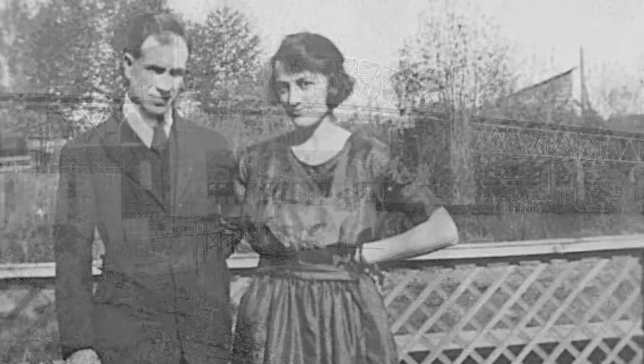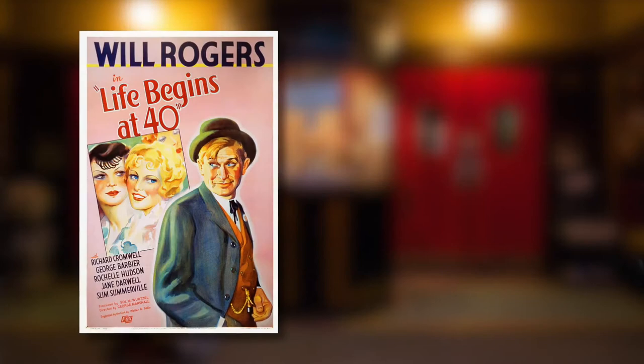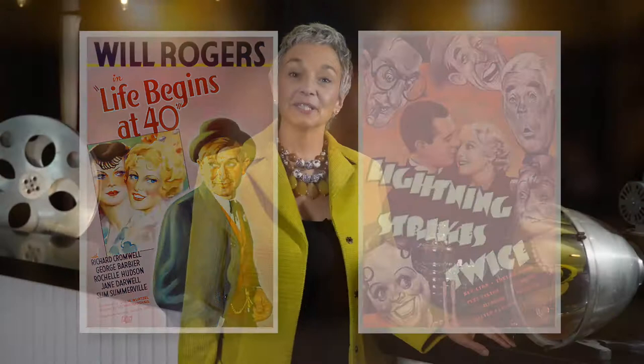Owners Reginald and Margaret Fairlay opened the theatre on Thanksgiving Day in 1935, and it boasted 651 seats, which included a large balcony. It enticed moviegoers with a neon sign promising the Pick o' the Best Plays, which sat atop the sign overhanging the sidewalk. The opening night marquee featured a double bill with Will Rogers in Life Begins at 40 and Thelma Todd in Lightning Strikes Twice. Tickets were only 10 cents, or 15 cents if you wanted to sit up in the balcony.